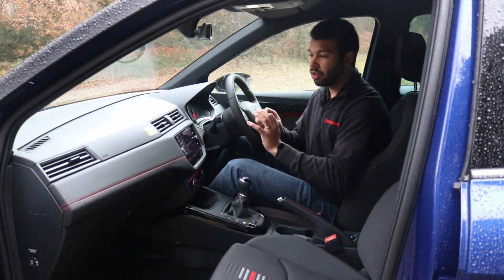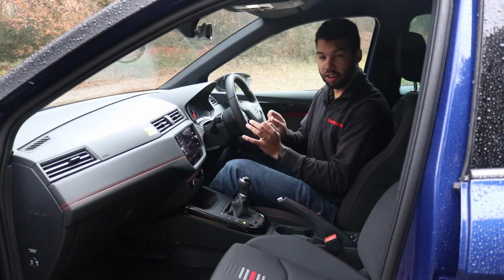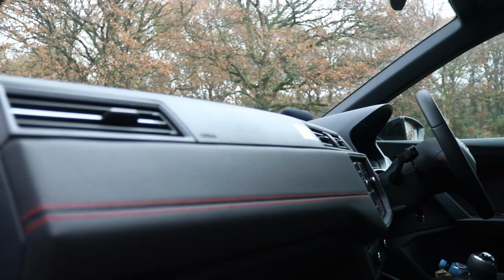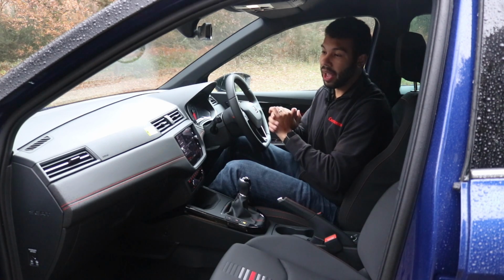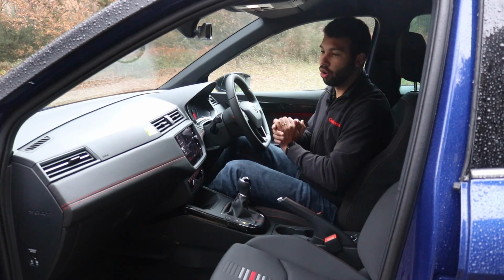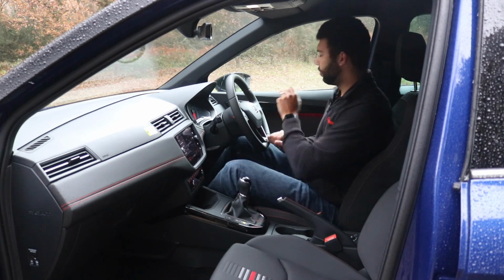Now, what I will say, if I'm going to be super critical, is I would prefer to have more soft touch materials in here, because the dashboard is hard plastic and so are the door cards. That may sound really picky, but I just think having that in the interior would top it all off. Anyway, that's enough about styling. About time we go for a drive.